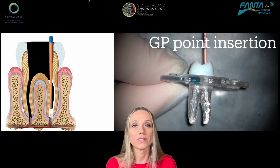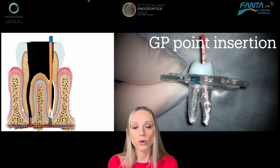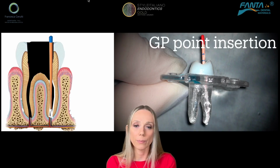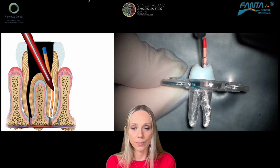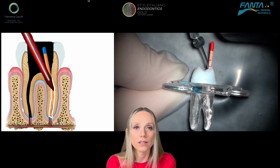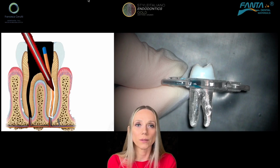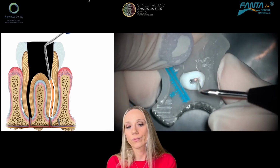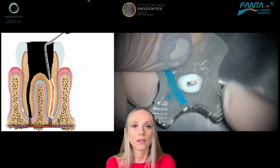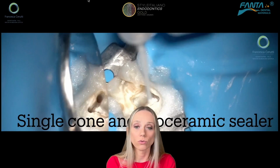And then when I have the sealer inside, I just arrive with my gutta percha point and I insert it up to the mark that I did when I checked its fit. And then the other thing that I have to do is to take my heat carrier and cut the part of the gutta percha point that extrudes from the root canal opening. And then, as a last thing, I just take a plugger and pack the gutta percha at the root canal opening.